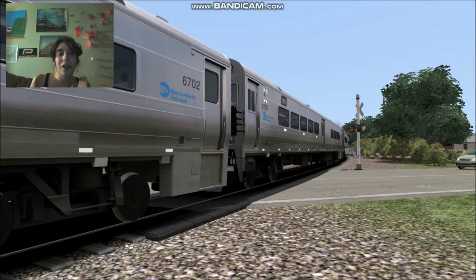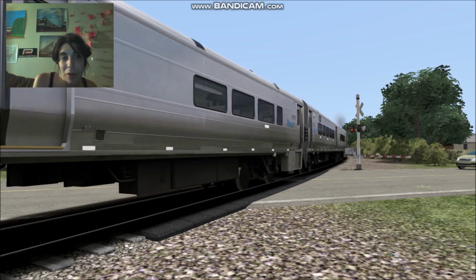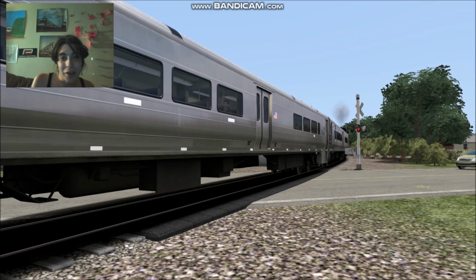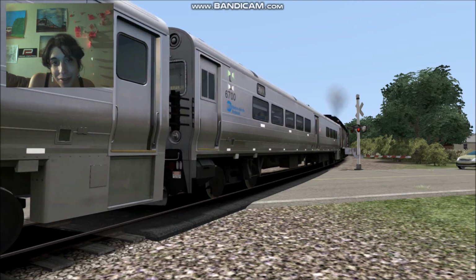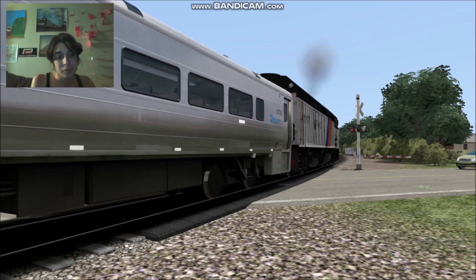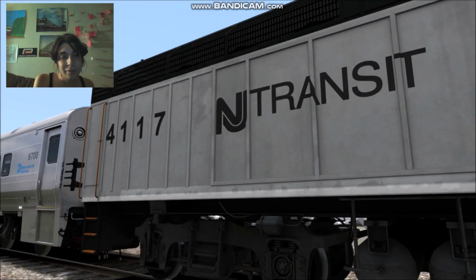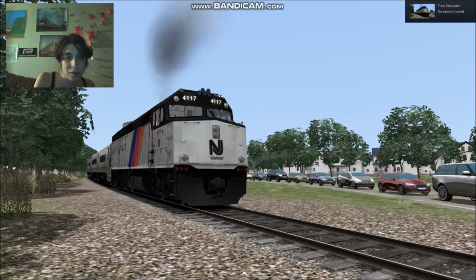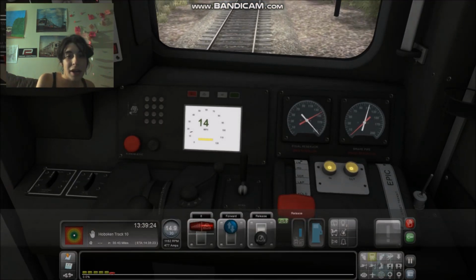Now, there's no Comet V trailers in the game, so because of that, we have to use a gaggle of cab cars connected together, but it wouldn't be the first or the last time Metro-North has used all cab cars on a train before, especially of Comet V's. Nice. Alrighty.